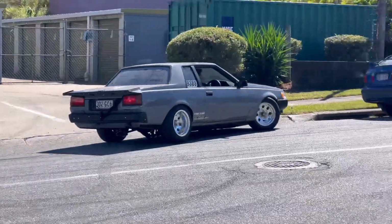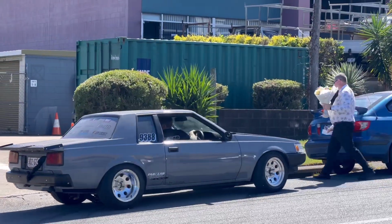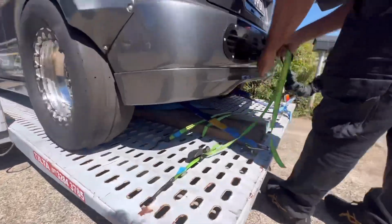Old Dan's driving it to the track today, so this will be a laugh. I wonder if it has to come home on a trailer or not. Looks like this guy was going to give Dan some flowers there. Lucky he's a tuner, he wouldn't make a very good rigger.